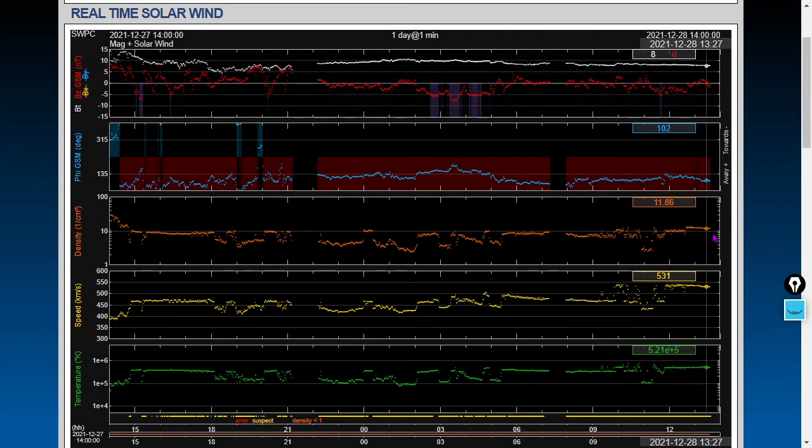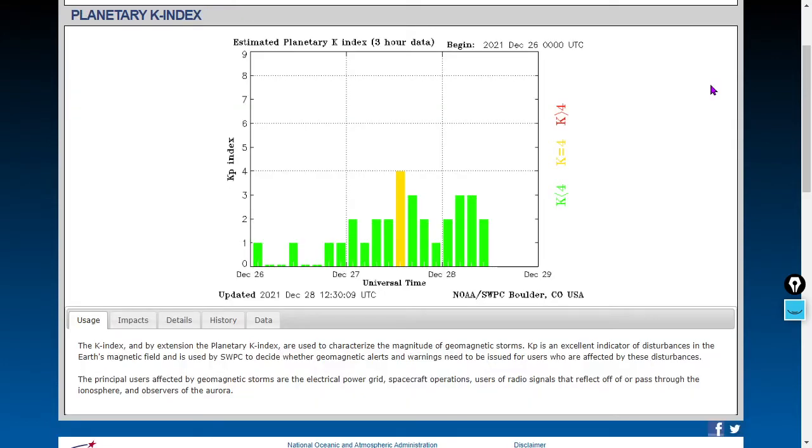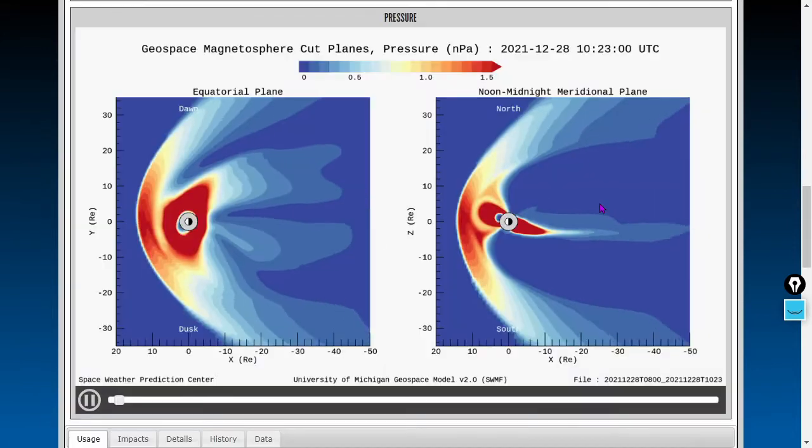Current conditions are solar wind density still elevated here at about 12 protons per cubic centimeter. Solar wind speed elevated as well, 532 kilometers per second. The Bz has just shifted into negative territory, so that could cause a little bit of an uptick in geomagnetic activity. We'll see. Current conditions are only a Kp of 2, geomagnetic calm conditions. The Kp index is a measurement of global geomagnetism. Each bar here represents 3 hours.